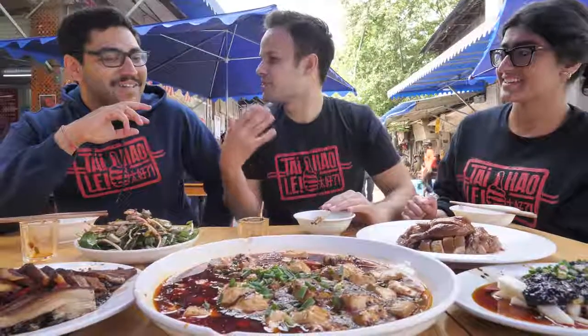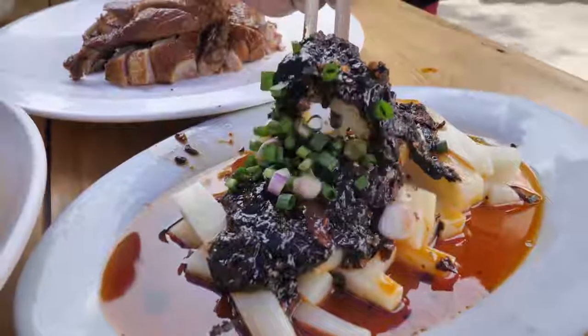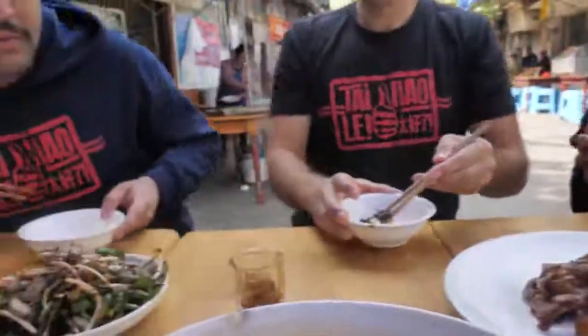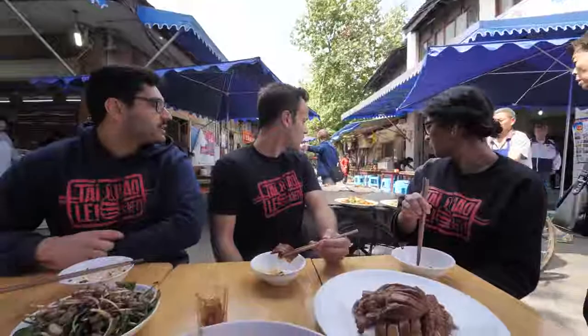I kind of had a similar feeling the first time I tried it. It's like, whoa, what's going on here? After taking a couple bites of delicious mung bean jelly noodles with that salty fermented broad bean paste, the bike came by and brought the king dish of Sichuan, twice cooked pork. Oh, and twice cooked pork.